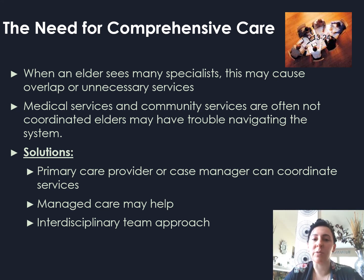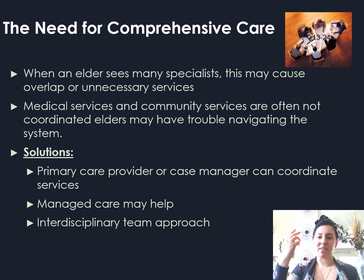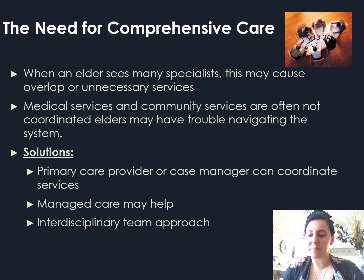All right, so some solutions: managed care may help. Also, using a primary care provider or a case manager can coordinate your services, and that is part of what managed care offers patients. Also, use the interdisciplinary team approach, where everyone works on the health of the patient as a team, including the physician, the nurses, the specialist, the patient, and the patient's family. They're all a team.